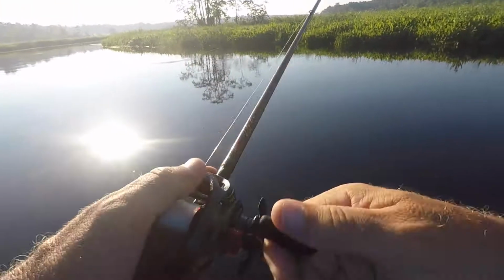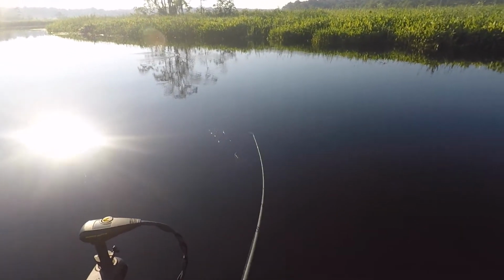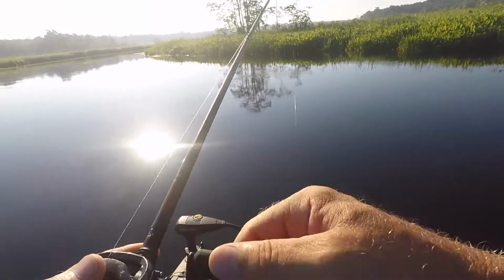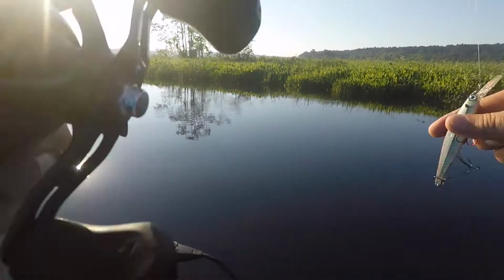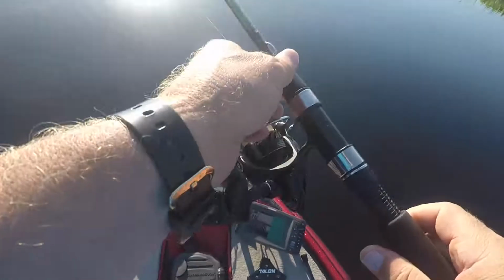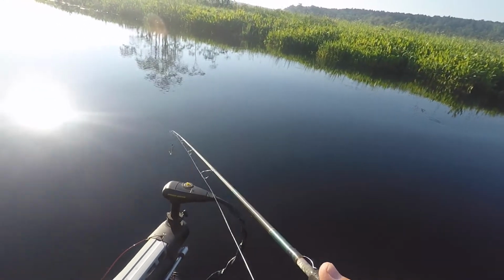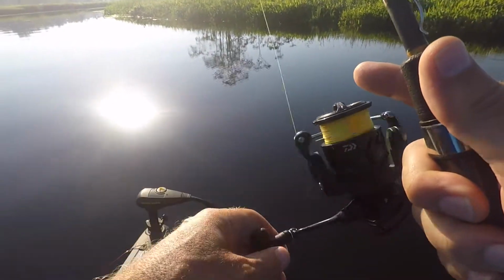Now here, I'm trying different baits, trying a jerk bait. I did several different things, but nothing really felt right. So I got rid of that pretty quick. And of course, I'm looking around and pick up the old shaky head. And sure enough.